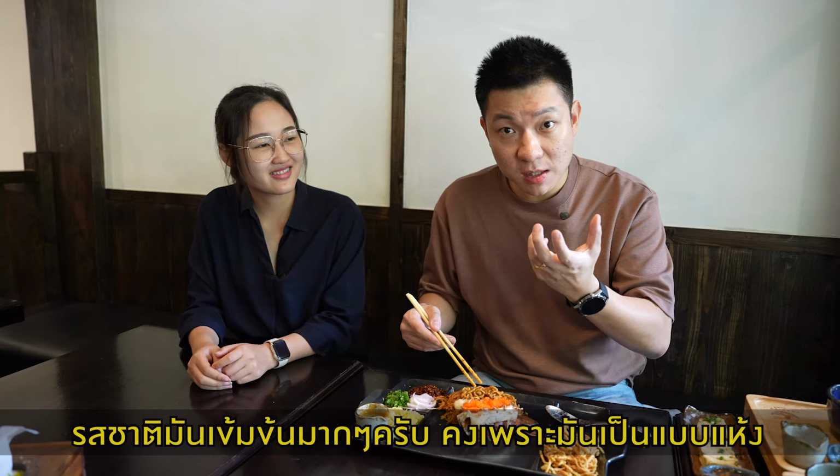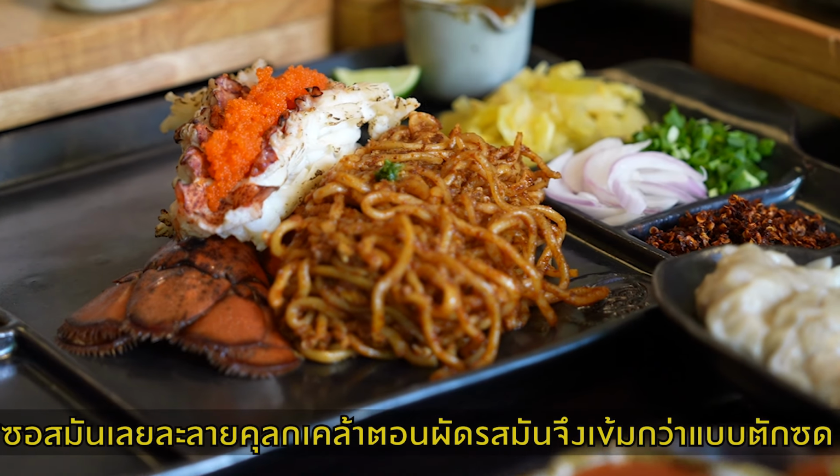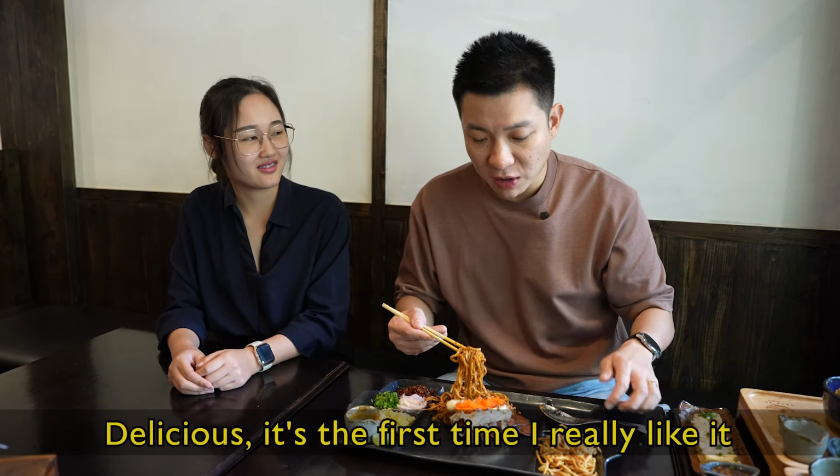The flavor is more intense because I guess when you do a dry stir fry, the sauce caramelizes, so you get a more intense flavor instead of having it just like a gravy.